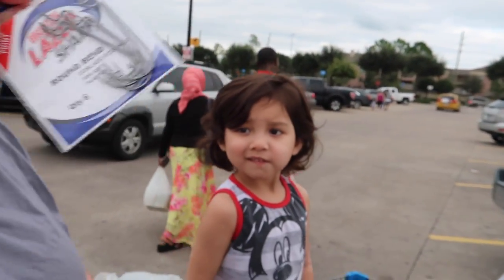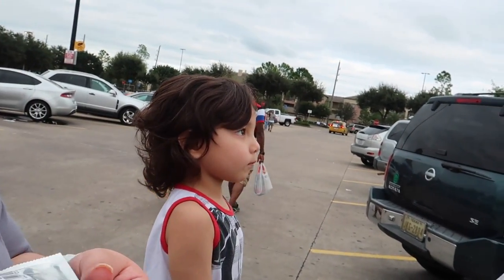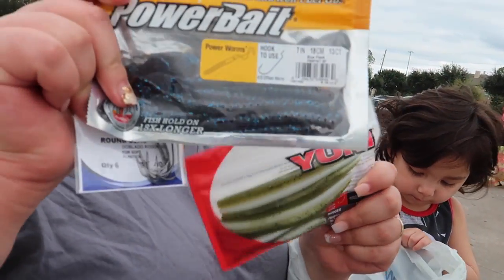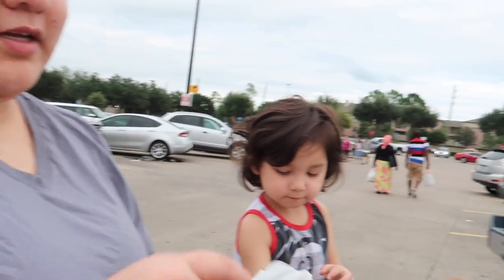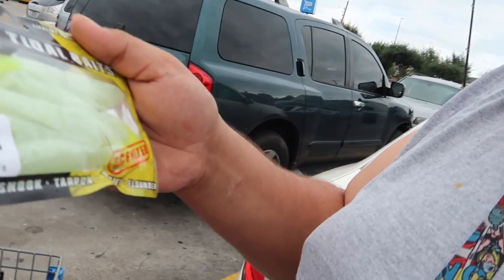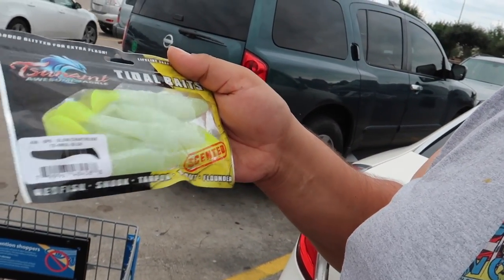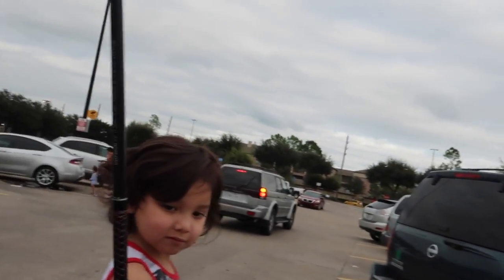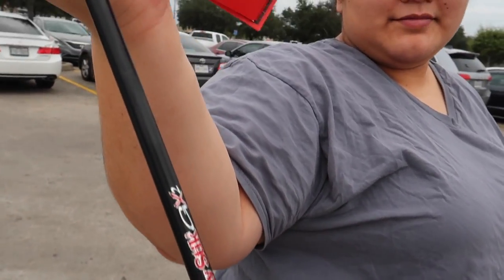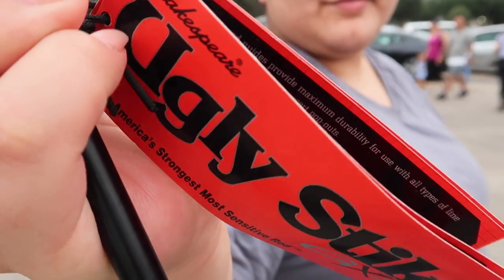All right, so for the day, this is for fresh water. This is fresh water stuff. This is gonna be for our salt water. They glow in the dark, so if it does get dark out there, we're gonna catch some fish still in the dark. So stay tuned and keep watching. And I got me a little ugly stick. You see that? Ugly stick, guys.